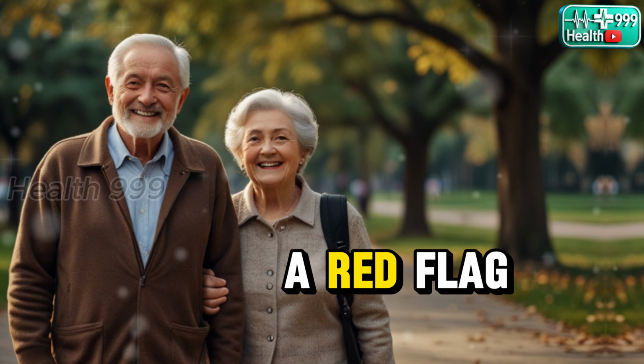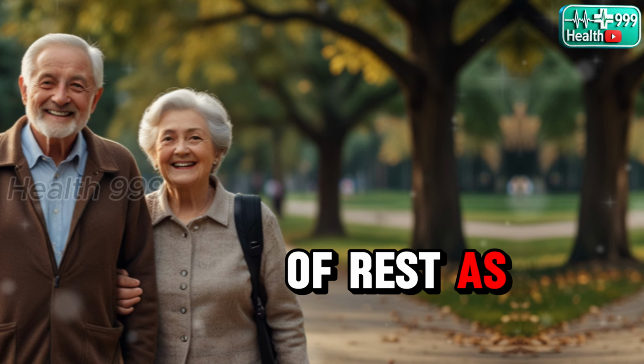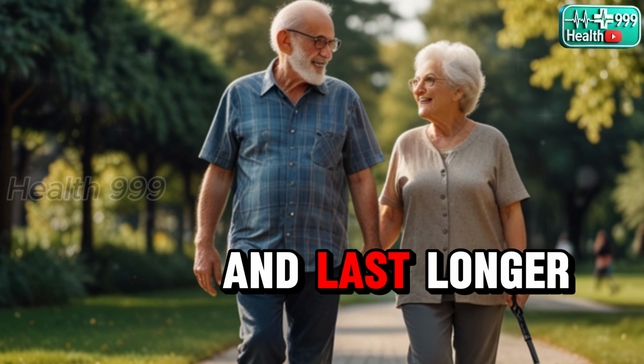Stiffness is also a red flag, especially first thing in the morning or after periods of rest. As we age, our joints and discs naturally lose some flexibility. But with spinal degeneration, that stiffness can become more severe and last longer.